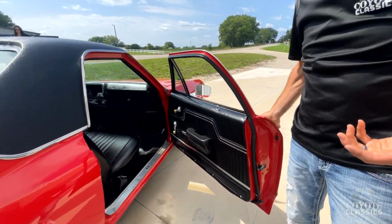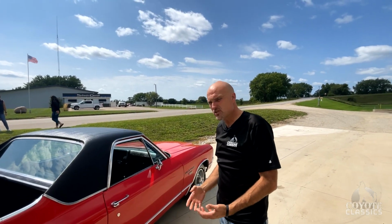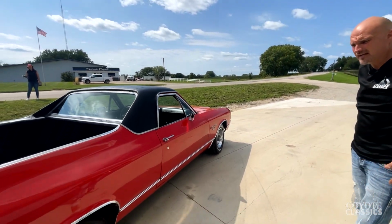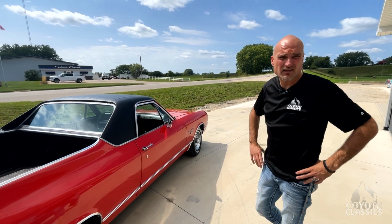But if you go to our website, here's the main thing. Go to our website, coyoteclassics.com. When we buy a car, we want to make sure it's solid: floors, frame, inside the bed, that kind of stuff, trunk on a normal Chevelle here. We just want to start with a good, solid car.